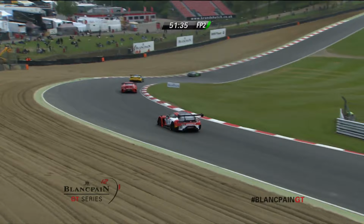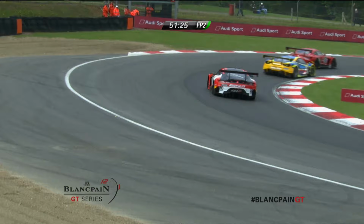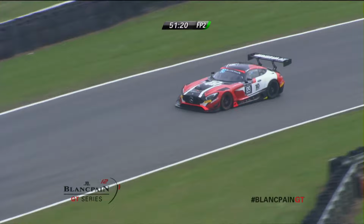In the meantime, Mirko Bortolotti must have been listening to what we were saying, because he's improved up to third place now, within just under 58 hundredths of a second from the number one Audi. The WRT squad this year have had a really lean time.